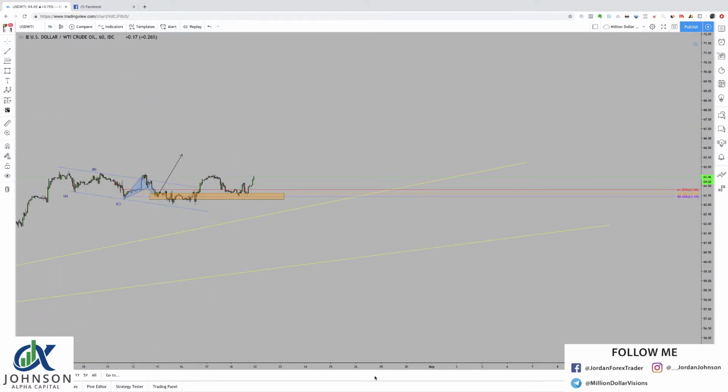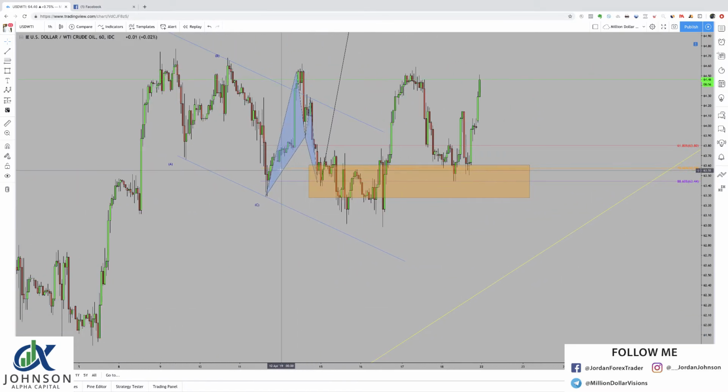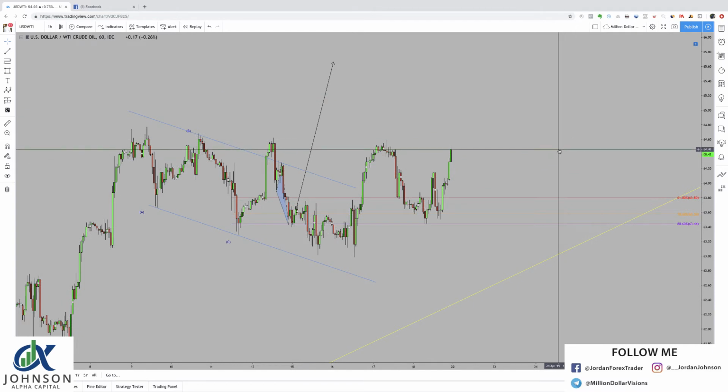Let's look back at it on an hourly time frame. You all can kind of see. Let's get this out of the chart. My thing with oil, we are approaching. Let's remove these fibs.